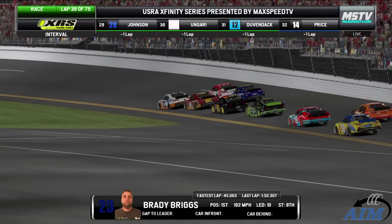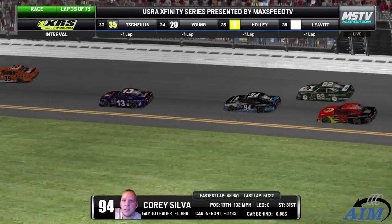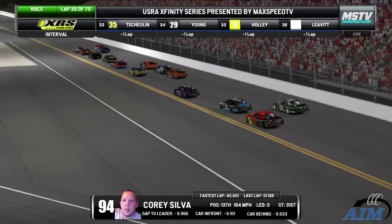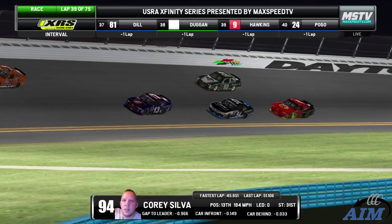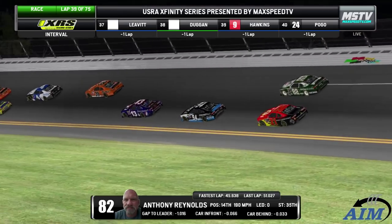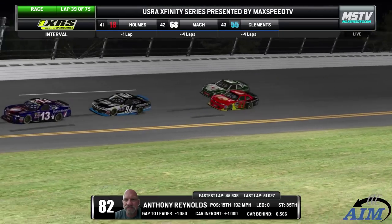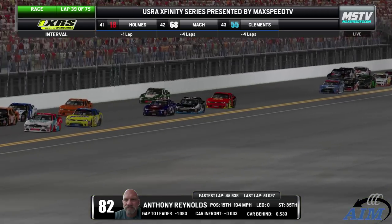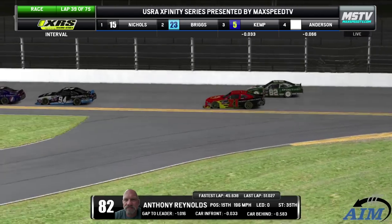All right, good racing, good racing. Corey Silva finds himself back in 13th now. He'll make up, but coming from 31st, that's pretty amazing driving right there. Pretty amazing. Anthony Reynolds, another one from the back of the field to the front, from 35th to 14th, folks. Probably the biggest mover out there right now. That's 21 positions. Golly, that's a lot. Car looks nice too, I like that.